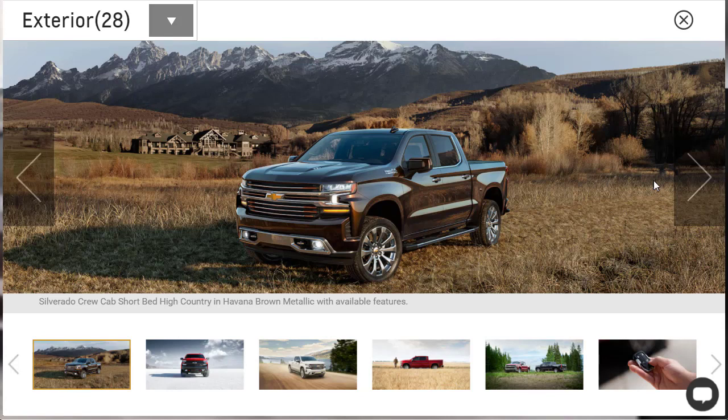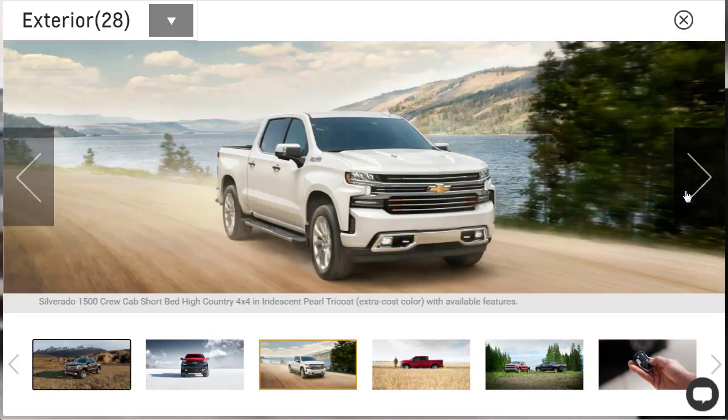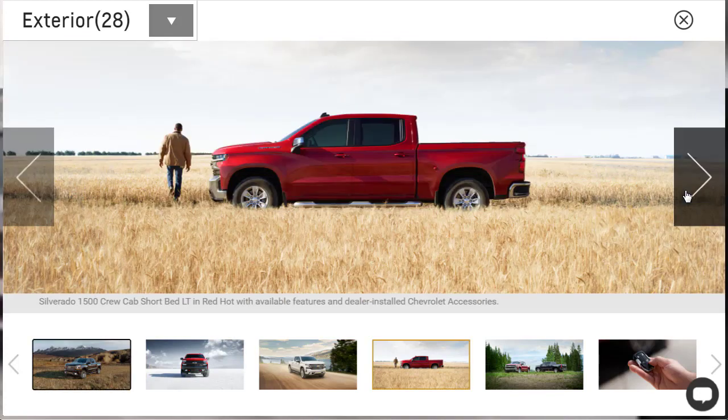let us go through the exterior and the interior photo gallery real quick. You can see they put a snippet of information down at the bottom to let you know what the truck is and the color and all that. We're not going to stop for any of that stuff. We're just going to go through the pictures, right? There's a little LT. I guess we could see what truck model it is at least.